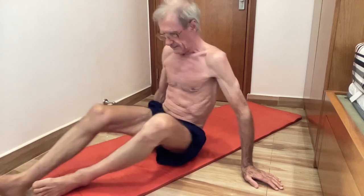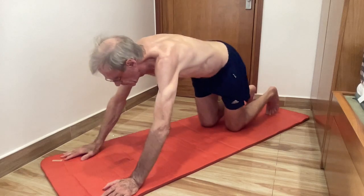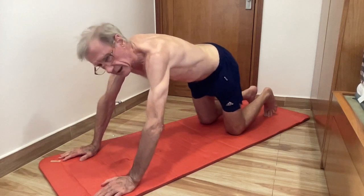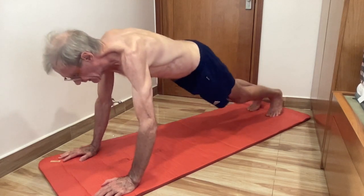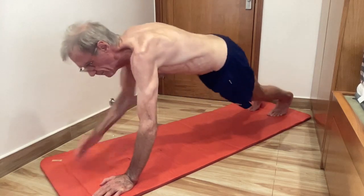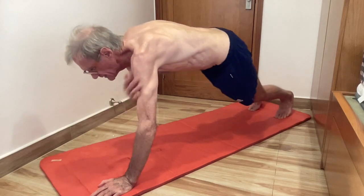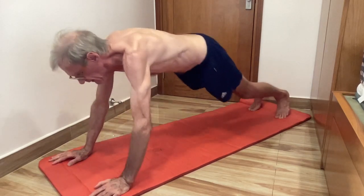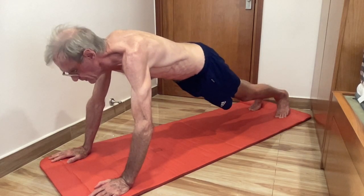The next exercise is while you're in your push-up position. If you have a lot of difficulty with this, it's simply in the push-up position, but you lift one arm and touch your shoulder. Left side, right side. Left side, right side. Now, you do this as many as you can. If you can do 10, that's fabulous.